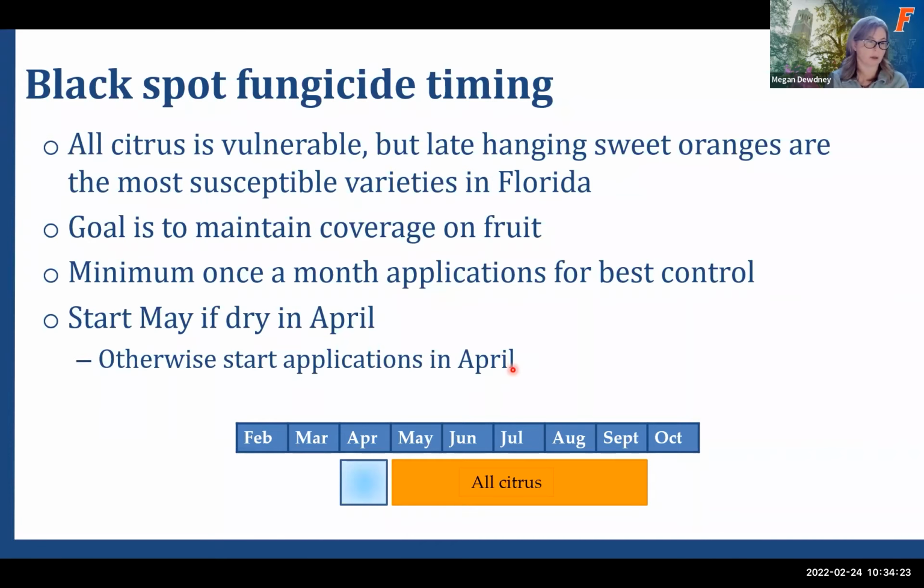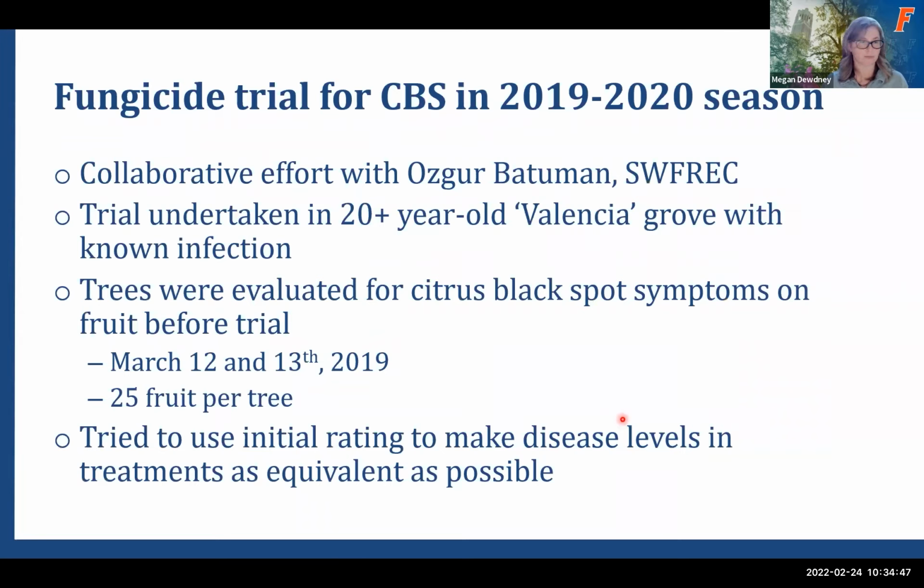Timing is always important. All citrus is vulnerable, but Lake Harris sweet oranges are the most susceptible varieties in Florida. Our goal is to maintain coverage on the fruit, with a minimum of monthly applications for best control. We recommend starting in May generally. If it's really rainy in April, you may want to consider protecting those young fruit, and then going all the way through to September. The goal is to try and keep the fruit on the tree.